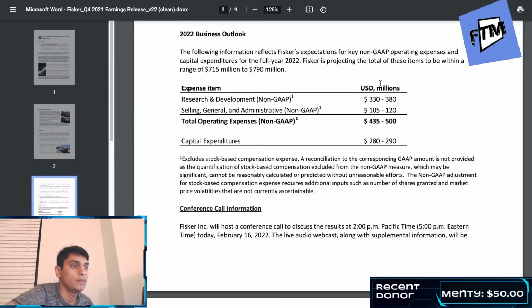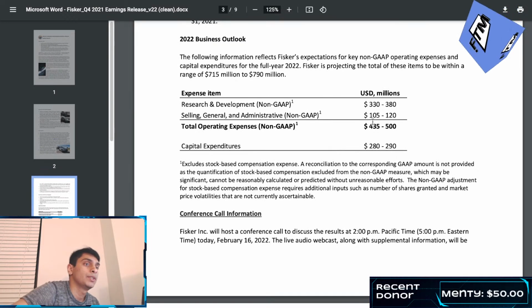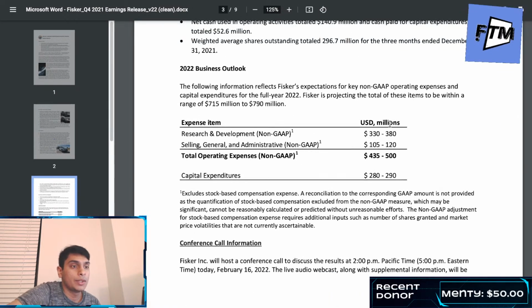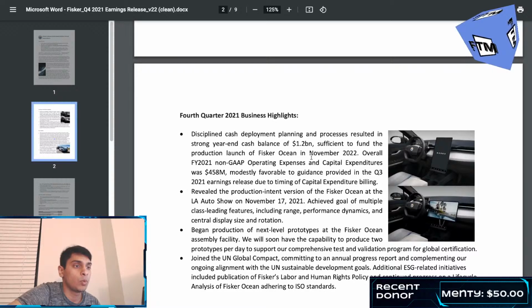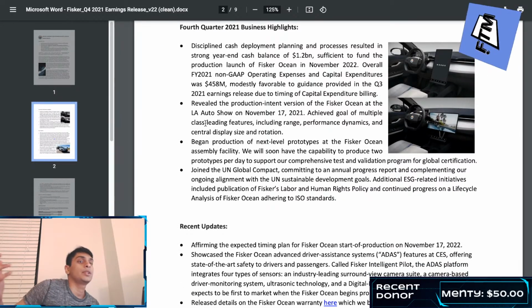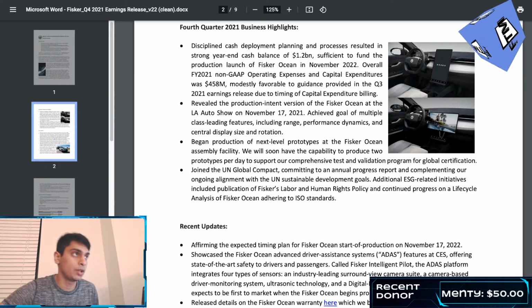So I believe this is about, again, about $500 million in expenses for this year, just like last year. Actually, no, it says $700 to $800 million. So we'll see. They still have 1.3 they said in cash, 1.2 in cash. And yeah, that's the earnings for Fisker. It's nothing too crazy. Just figured I would go over it on the stream.